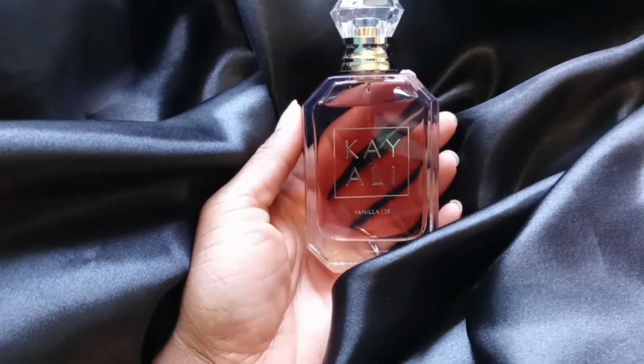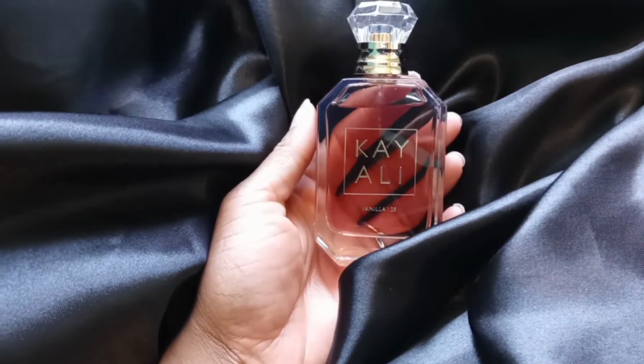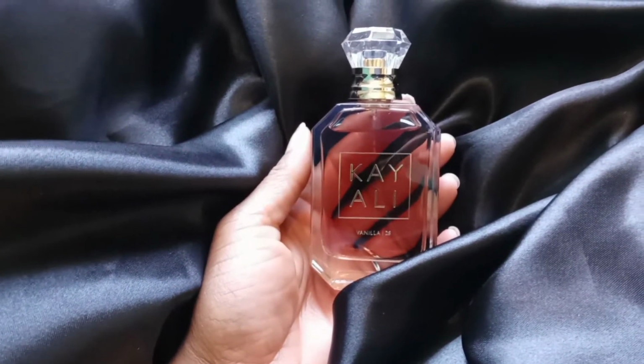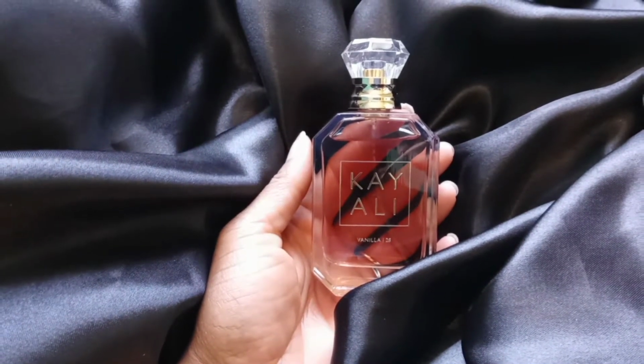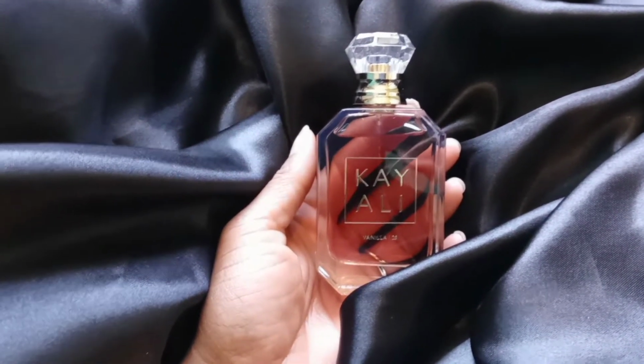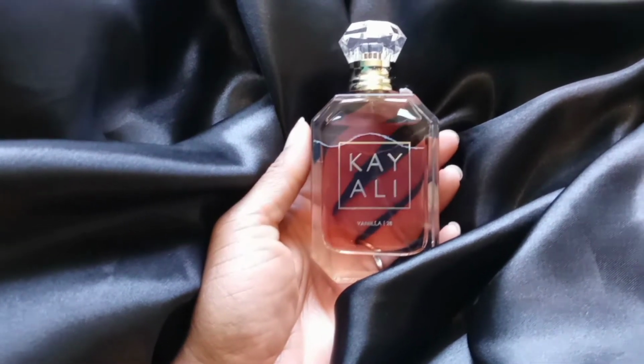Okay, so next we have Vanilla 28. I'm sorry, I don't remember if I told you the name of the other one too. The other one was Sweet Diamond Pink Pepper 25. And the numbers on these stand for the number of trials it took to make. So that one took 25 trials. This one is number 28.